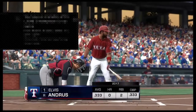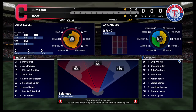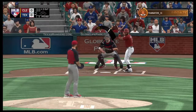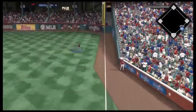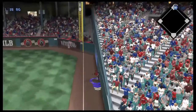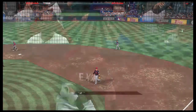Here's Elvis Andrus now. He'll lead things off here in the bottom half of the first. Number 1, shortstop, Elvis Andrus. And here's a ball hit in the air. And that's in there. Base hit. Legs churning, he's headed for second. He's around second now, and they still haven't gotten to this thing. And he is into third with a leadoff triple.